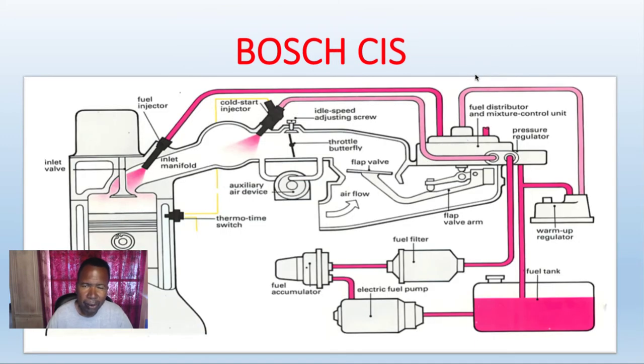BOSCH CIS systems. Here you have the fuel filter, accumulator, the electric pump, and sometimes they have two pumps. But this is a BOSCH setup. They have a flapper door. This is the old Volkswagen, Volvo distributor system. They had that little flapper door inside a little accumulator. The fuel distributor. That's an old version.